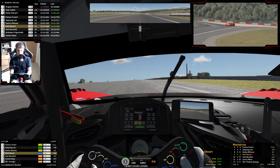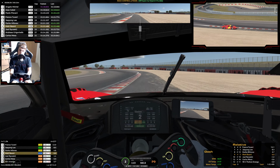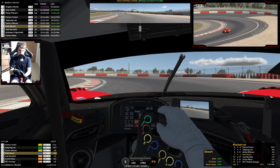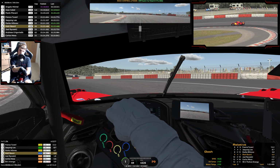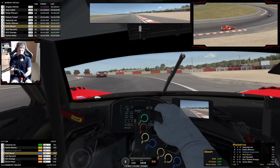But we are taking a bit of time out of Darko in front, and that's the corner I keep forgetting. The gap behind is now 2.4. It's going to be another 1x. Track limits, watch those lines. But yeah, I mean, why? Why on earth have iRacing done this to us?